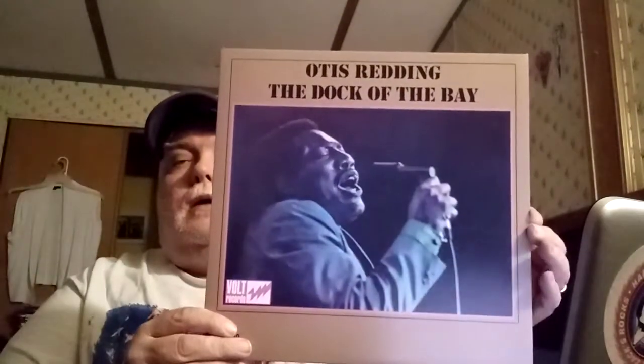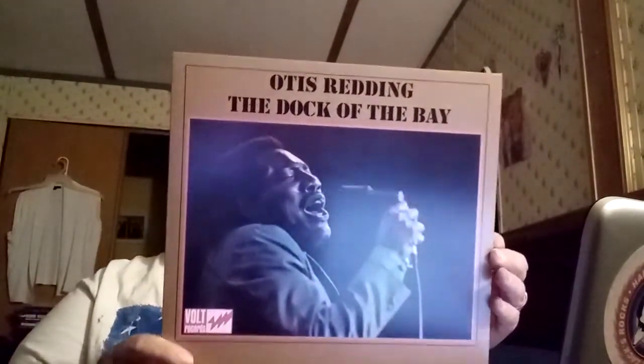King and Queen. And I prefer the mono version over the stereo because it's just more powerful, just right in your face. The stereo is fine, but it just doesn't have that extra punch to it. Then the last album, the seventh album in this set, is Vault number 419, Dock of the Bay. The Dock of the Bay, Otis Redding.